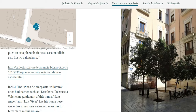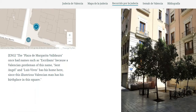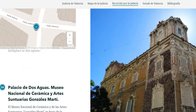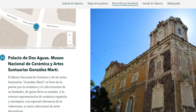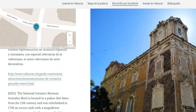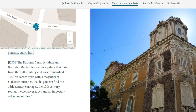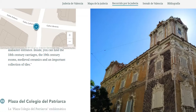When we continue walking east for Calle Vidal, we are going to find the Palace of Two Waters, that is the National Ceramics Museum. It's a beautiful palace in this corner of the Jewish Quarter. We continue walking south and east to Plaza del Colegio del Patriarca.